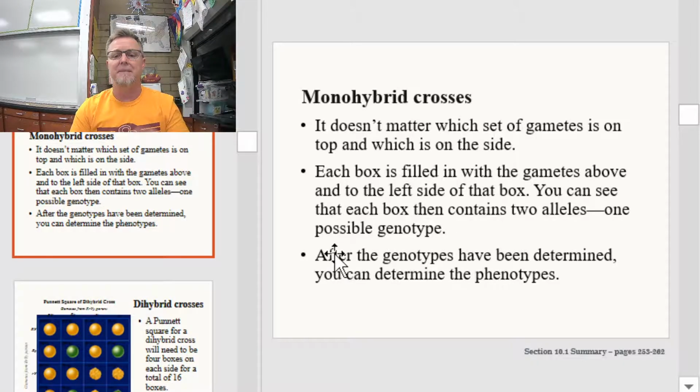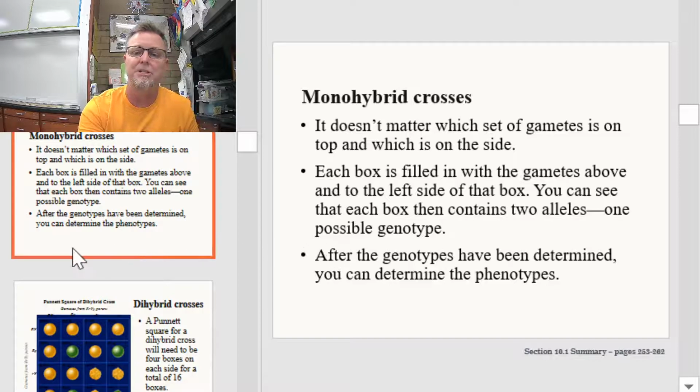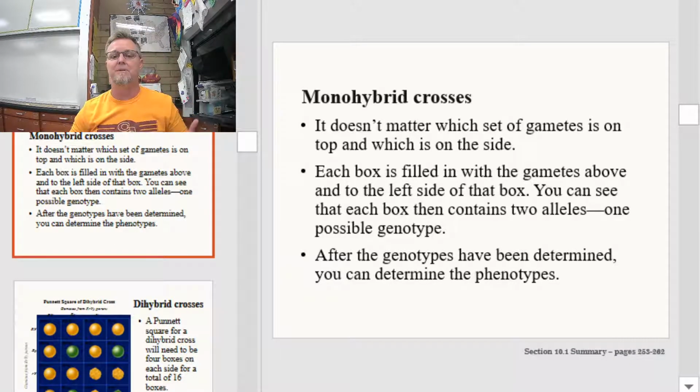It doesn't matter which set of gametes are on the top or which are on the side. Each box is filled with the gametes from above and to the left of the box. Each box contains 2 alleles, one for each parent. After those genotypes have been determined, you can determine the phenotypes and come up with ratios for those and report them out, like the 3-to-1 ratio or the 9-to-3-to-3-to-1 ratio. Don't worry, we'll do lots of practice problems in class.